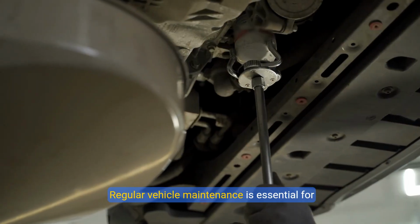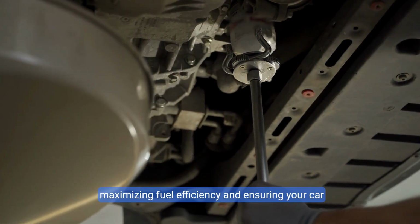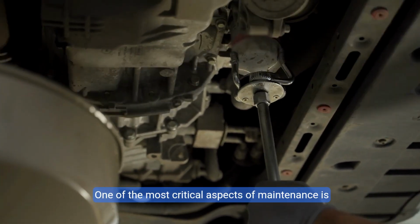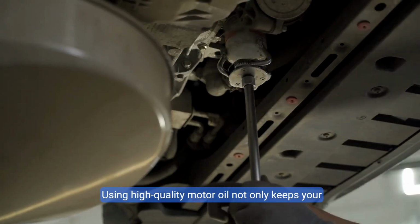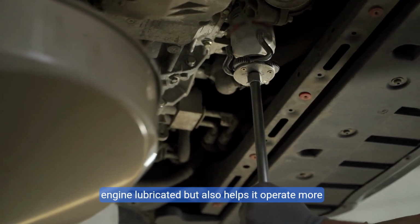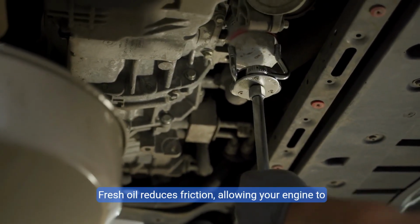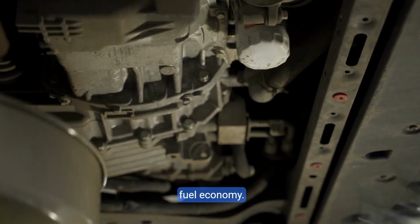Regular vehicle maintenance is essential for maximizing fuel efficiency and ensuring your car runs smoothly. One of the most critical aspects of maintenance is scheduling regular oil changes. Using high-quality motor oil not only keeps your engine lubricated, but also helps it operate more efficiently. Fresh oil reduces friction, allowing your engine to perform at its best, which can lead to improved fuel economy.